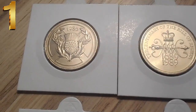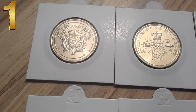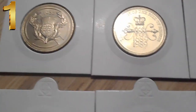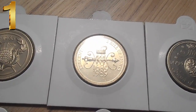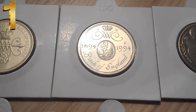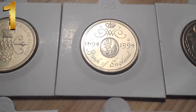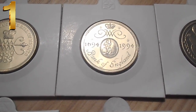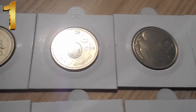Here we have the 1986 Commonwealth Games coin. Here we have the 1989 Centenary of the Bill of Rights coin. Here we have the 1994 Centenary of the Bank of England. This one is in uncirculated condition. I bought it from eBay at a decent price. I think I paid about £10 for it.